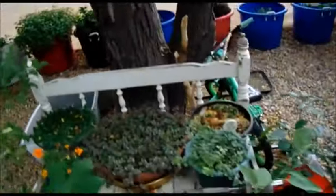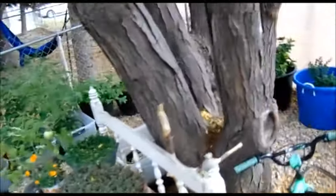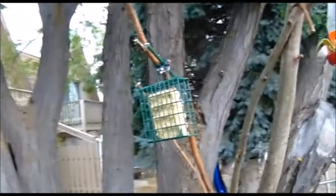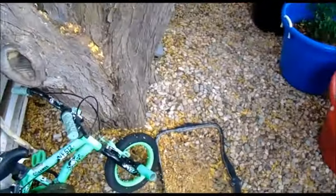But overall, we call this tree, well, I call it the Sentinel. It's an emerald ash tree. It's a curse and a blessing at the same time. It has really helped as almost like a makeshift shade cloth, but it has overdone itself. Hummingbird feeder, suet feeder. We move the branches around to give them little areas, keep them away from the plants. But that's our tree in our backyard.